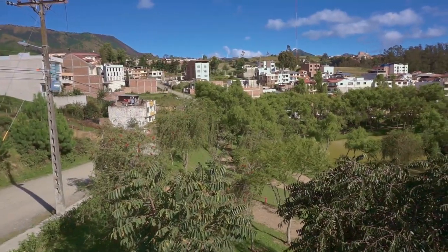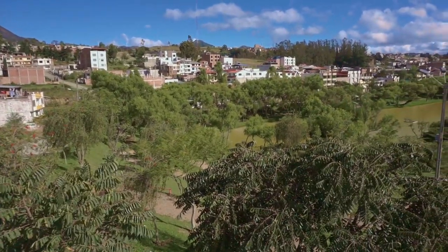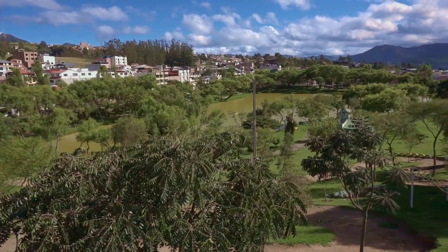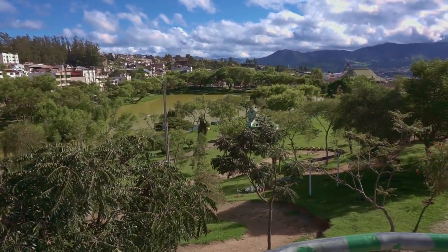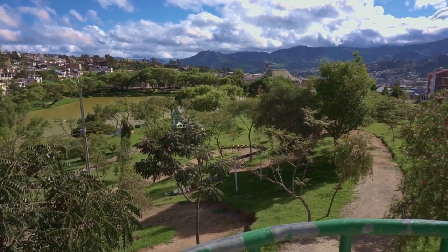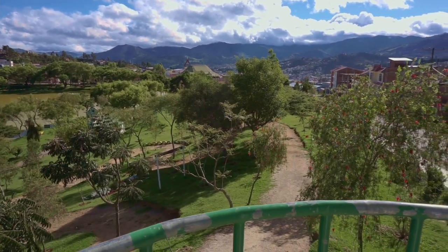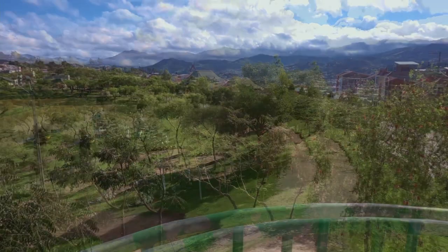Okay, so I've climbed up to the top of the tower. Just going to give you an overview of the park. As you can see, there's a little lake in the middle of the park. And off to my right, there's some little catches. And there's a little bike trail below us too. It looks like a BMX bike trail or something. Of course, it's not being used right now because of the COVID restrictions.